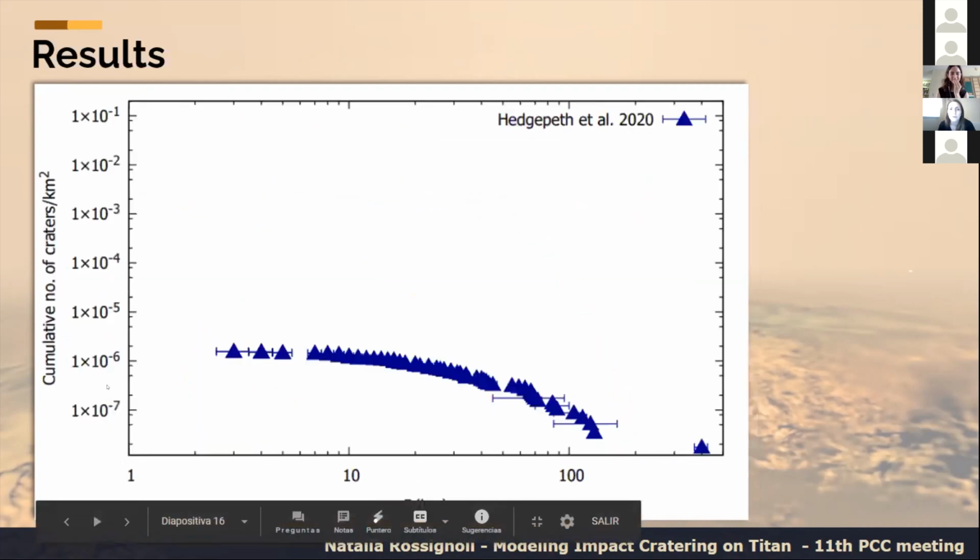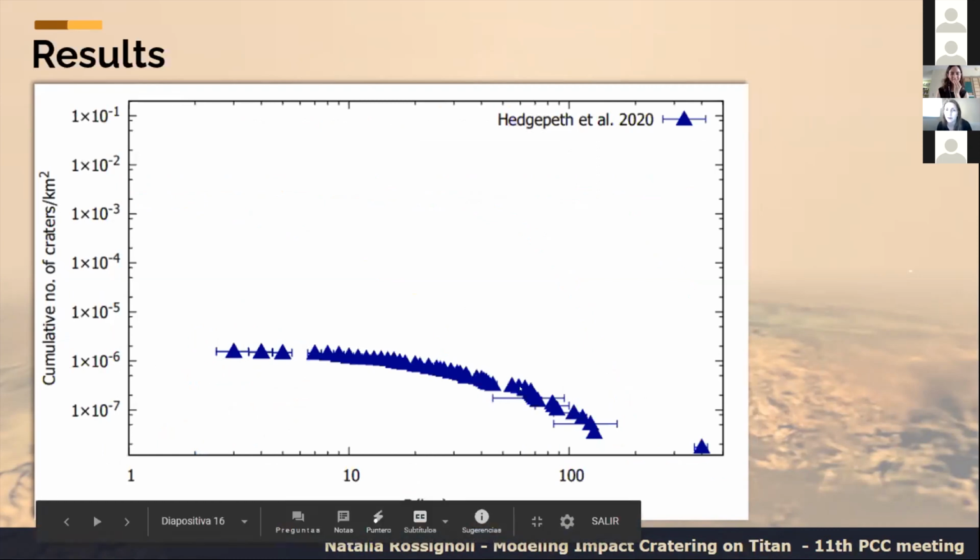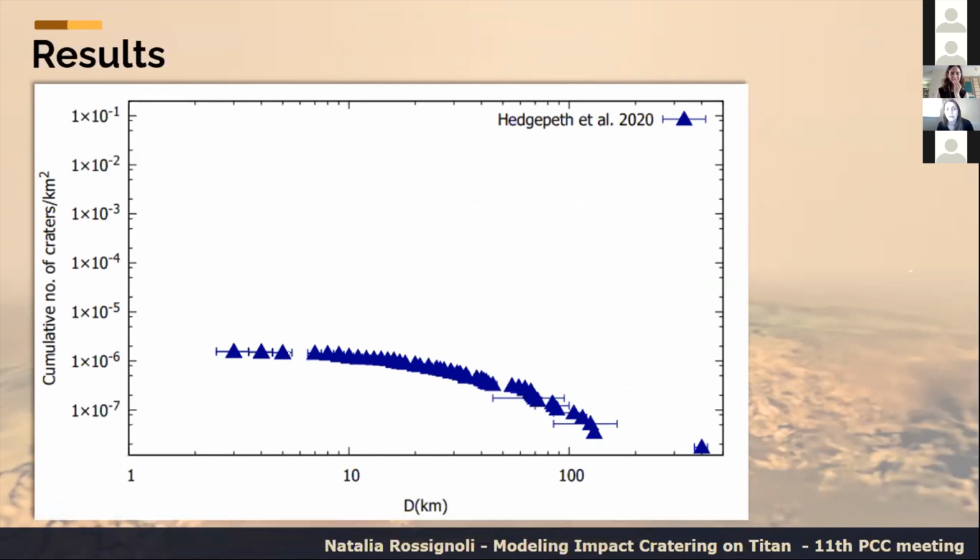As for the results on the impact cratering model, here we have the observed craters, the 90 observed craters as they are presented in this work. And this is the cumulative number of craters per square kilometer, or the size frequency distribution, over the crater diameter. And as we can see here, the curve flattens as we go to smaller crater sizes. And this is because Titan has a scarcity in general of impact craters, but especially regarding small craters.